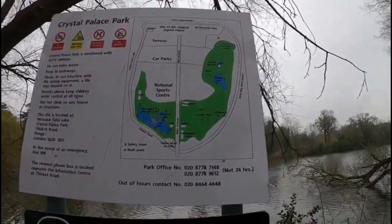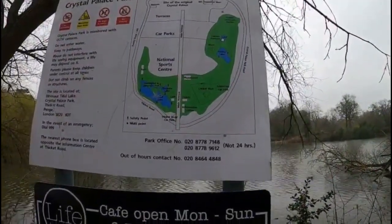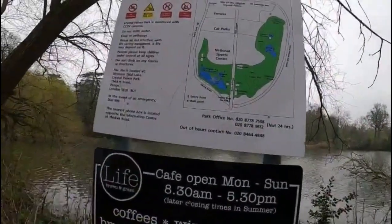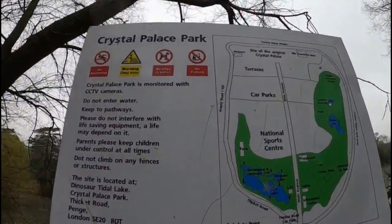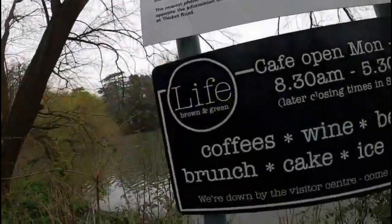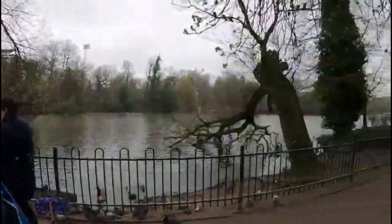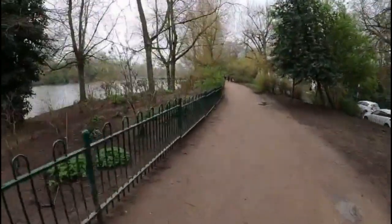So the visitor's centre, right, okay, let's have a quick look. Car park, beach. It's over there because he walks round that way. I showed you, didn't I, on the way in. So there are no dogs in water, no fishing in that lake, deep water, no swimming obviously. Let's have a look, that's the name of the cafe. Okay, let's go for a little bit more.